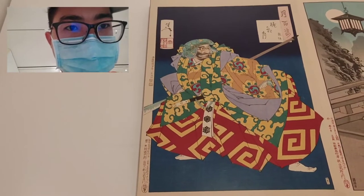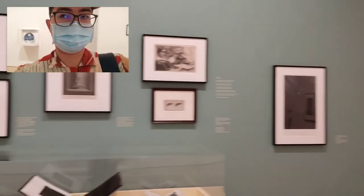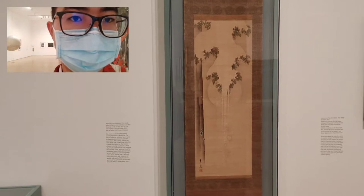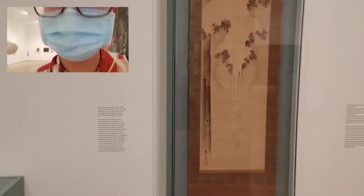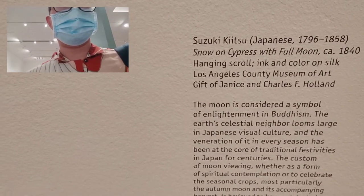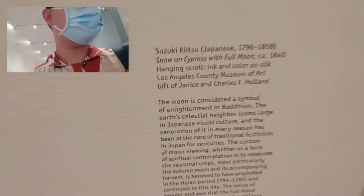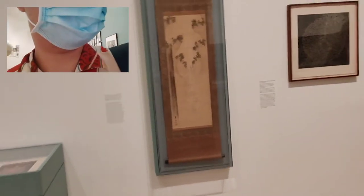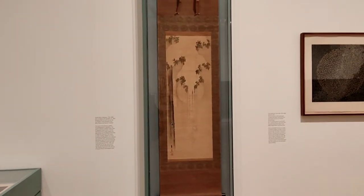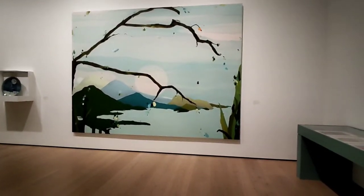Yo! Dude. This is a well-funded museum. And this is some other Japanese compositions. Kiitsu Suzuki. Yeah. This is not Japanese, but it's a huge painting. I would do something like this, definitely.